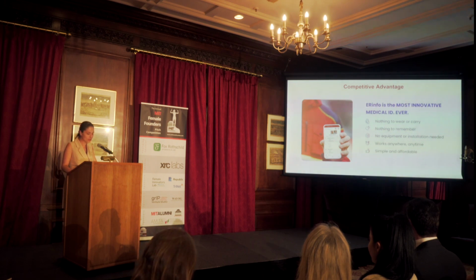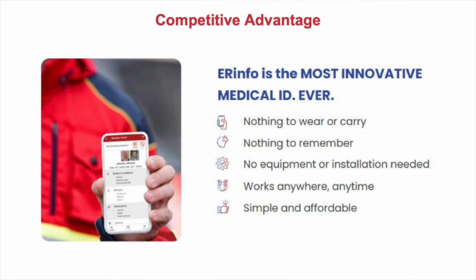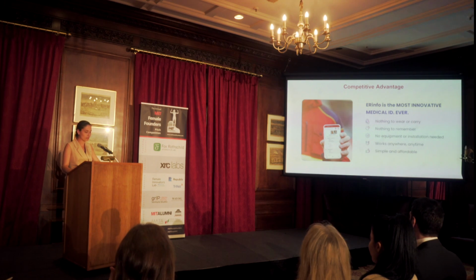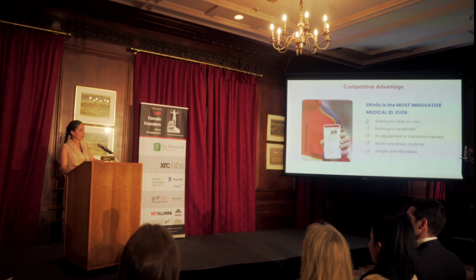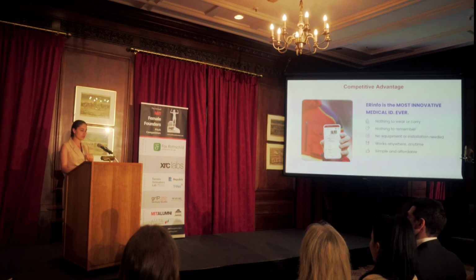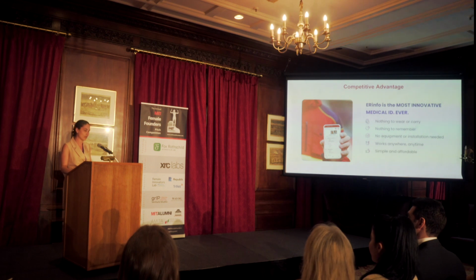ERinfo is the most innovative medical ID ever because we overcome the shortcomings of our competitors, which include the medical alert bracelets, ID cards, and mobile health apps. Currently, the people who need to use medical alerts don't use them because they require wearing jewelry, carrying that card, having that phone with you 24/7. With ERinfo, you need none of that. ERinfo empowers paramedics with a universal solution that is simple and affordable and is particularly beneficial for underserved populations.